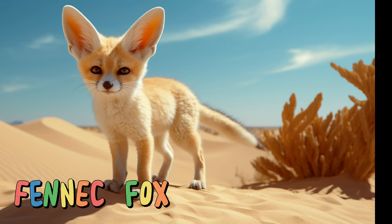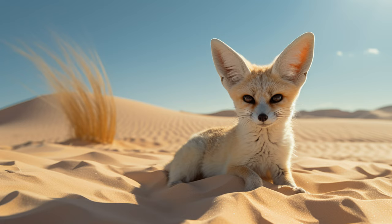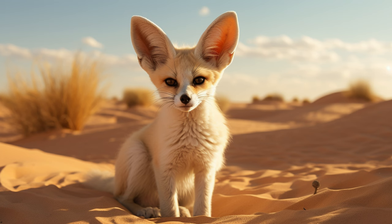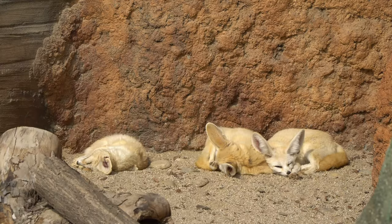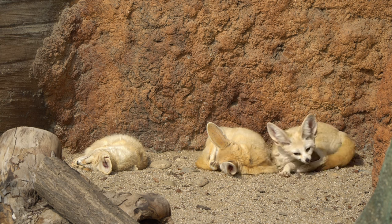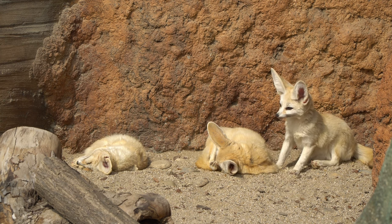Fennec Fox. The fennec fox is a tiny creature with big ears that help keep it cool in the desert heat. It's like a little explorer of the sand dunes, using its keen senses to find insects and plants to eat. Fennec foxes have a playful spirit and use their bushy tails to communicate with each other. With their fluffy fur and curious eyes, they bring a touch of magic to the desert landscape.